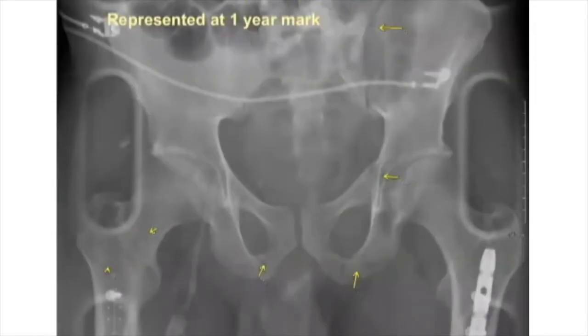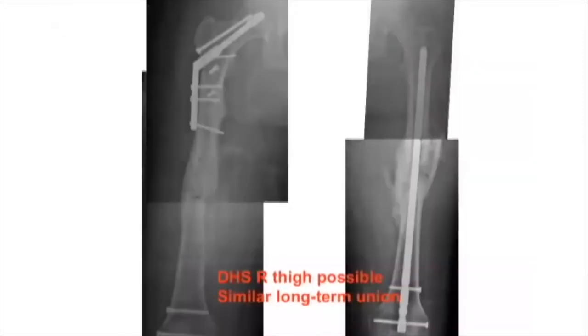Now, this guy, unfortunately, did represent at about a year mark. He tried to kill himself again, okay? The first one was from a suicidal attempt, and the second time was, again, through another suicidal attempt. And here, he developed multiple pelvic ring fractures, which were treated non-op, but he also developed a right intertrochanteric hip fracture. You can see here, we were able to place a DHS device along the right side, and a couple of take-home notes from this.